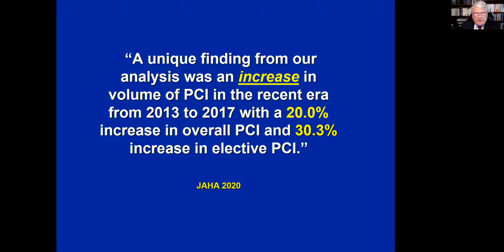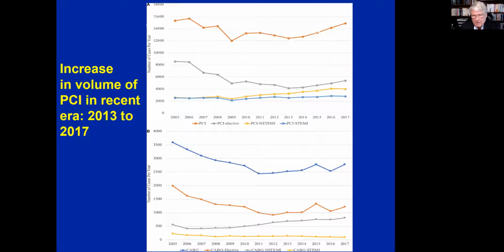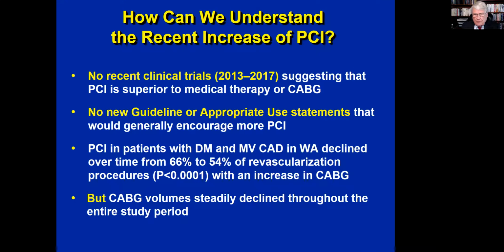But a unique finding in the study from Washington State was the increase in volume of PCI in the recent era from 2013 through 2017, with a 20% increase in overall PCI volume and over a 30% increase in elective PCI volume. So now what we see is in the PCI world in the past 7 years or so, we're having this marked 20-30% increase in PCI volume, where at the same time, we're not seeing that rise in CABG volume. How can we understand the recent increase of PCI?